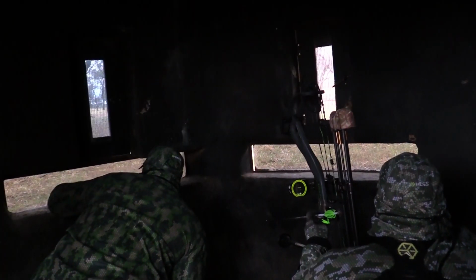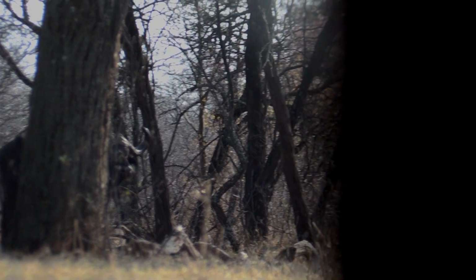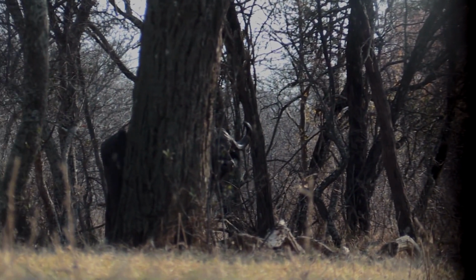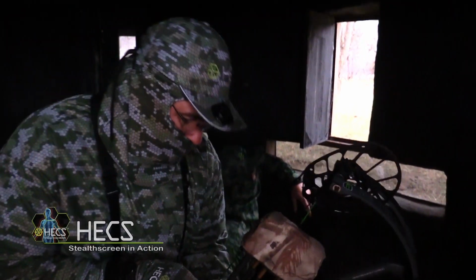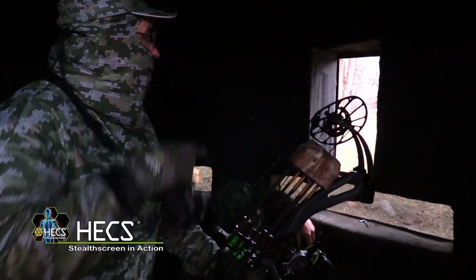About an hour later, with the light fading fast, we spotted a buffalo coming through the scrub. Well, it was the same bull, and this time he circled the area first, and he was obviously looking for us. And after this big bull was sure that we weren't still there, he moved around and right into the perfect shooting position.